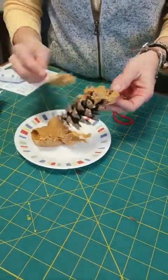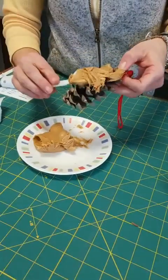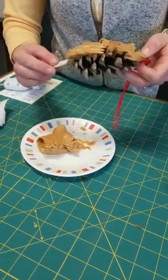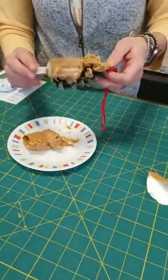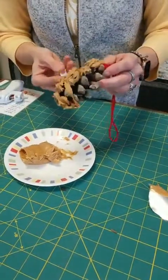Anybody else a peanut butter lover? Weren't we just talking about this the other day? Were we talking about, Stacey? Somebody else talking about loving peanut butter.